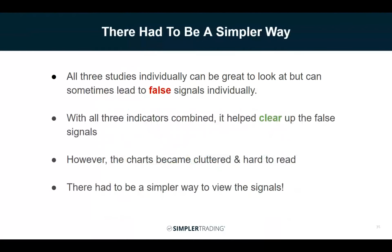prior to having this indicator. So I realized that all three studies individually can be great to look at, but as some of you might be aware, they can lead to false signals individually, and that's always frustrating. Whenever you have an indicator that you really like, but sometimes it just misleads you on the signal every now and then, you're like, well, how often is this really going to be viable? Is this signal going to cancel out again? Is it going to give me a false indication?